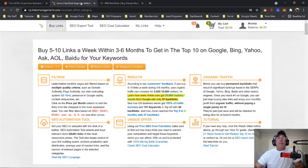The next one is more of a do-it-yourself type company. It's called Links Management, and with this you can rent links. So for example, if you're an agency and your client's paying you X amount a month, you could pay Links Management X amount a month, and if the client leaves for any reason, you could just take the links off Links Management as well.